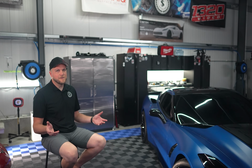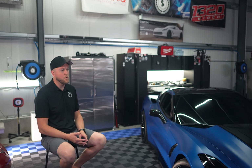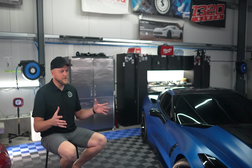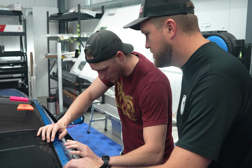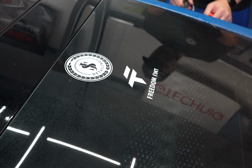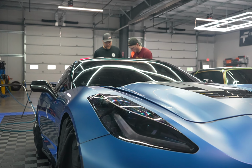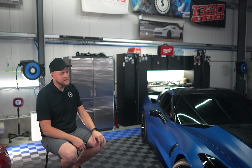So obviously whenever you're doing a full matte or color change, you want to hide all the edges because you don't want the old color showing through or the gloss showing through. So we essentially take every panel separately and customize it, oversize it, whatever we need to do to make it work so we can wrap all the edges and hide everything. So, starting with the front bumper, obviously that took some modification. We didn't want any gloss blue showing through.